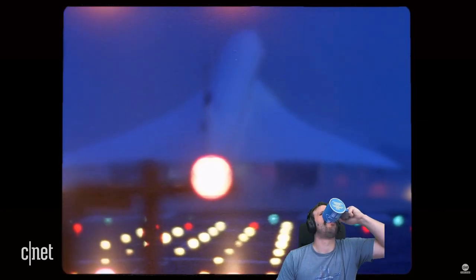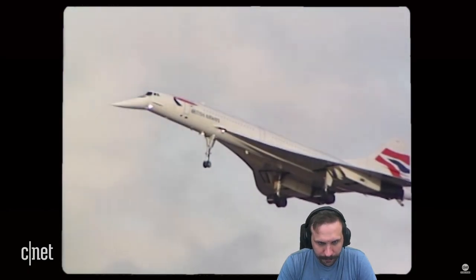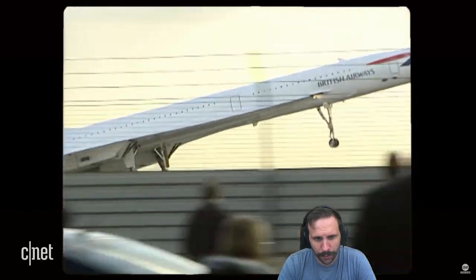Because it could only operate in certain places, that limited the number of routes, that limited how much money it could make, and ultimately the airlines realized this is just too expensive to operate. In October 2003, the Concorde was retired for good. The sonic boom has been holding back supersonic passenger flight ever since, but NASA wants to change that.